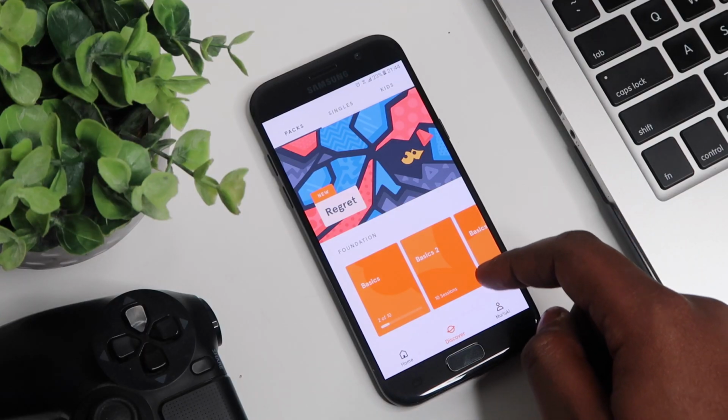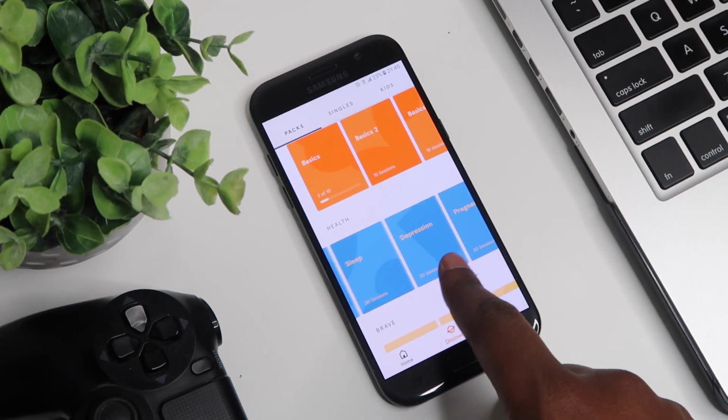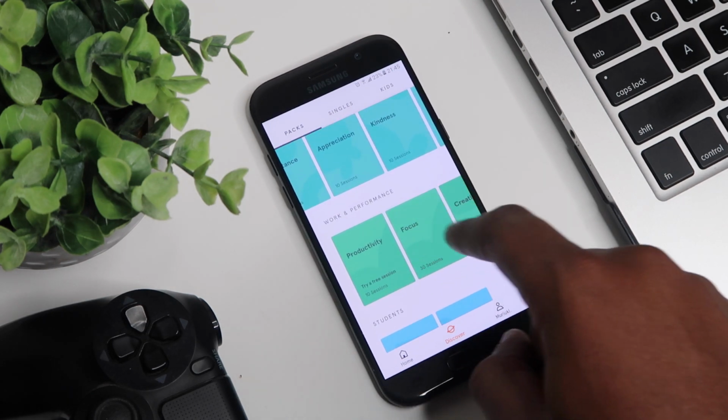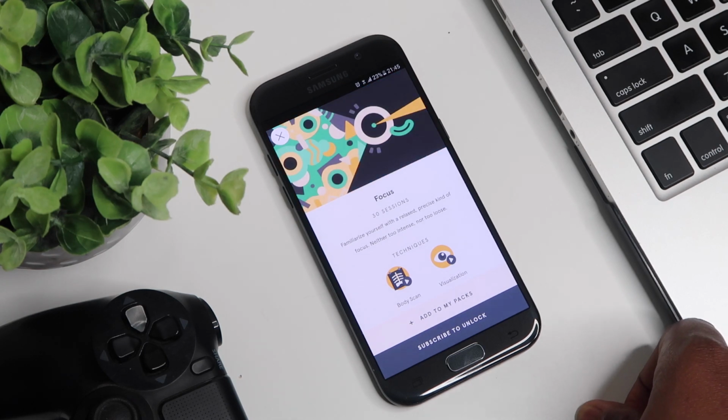There are so many categories of topics in this app. There's foundation, there's health, where things like anxiety and stress fall under. There's relationships, performance, if you want to be more productive, and the Pro version, which has less guided lessons.